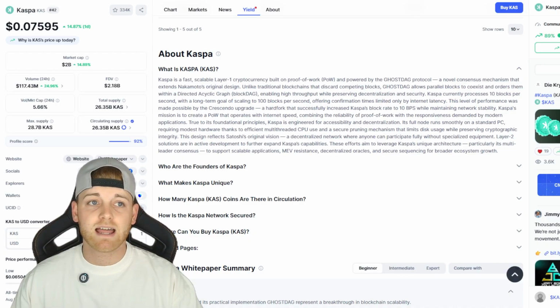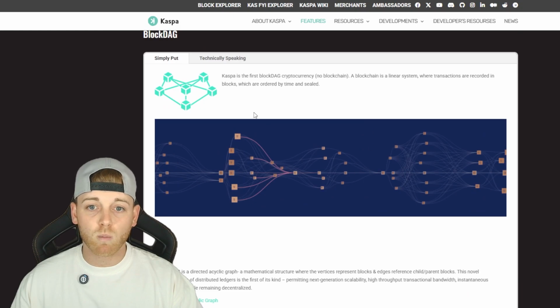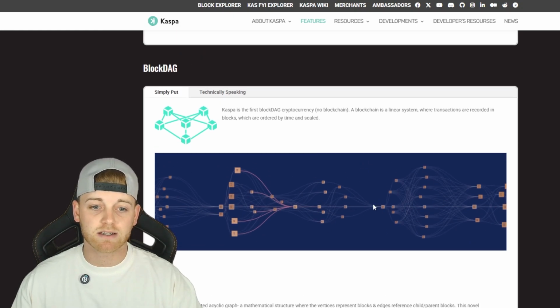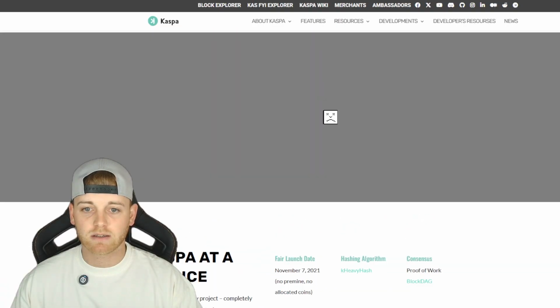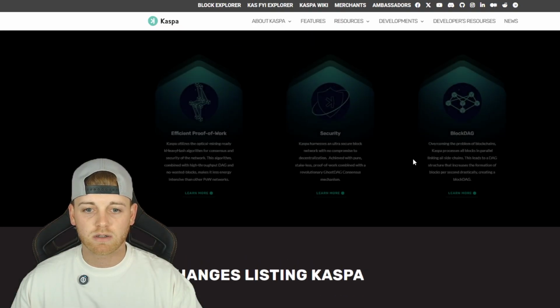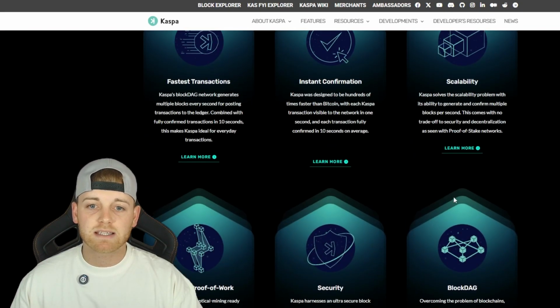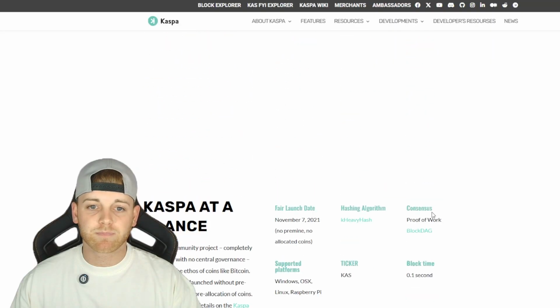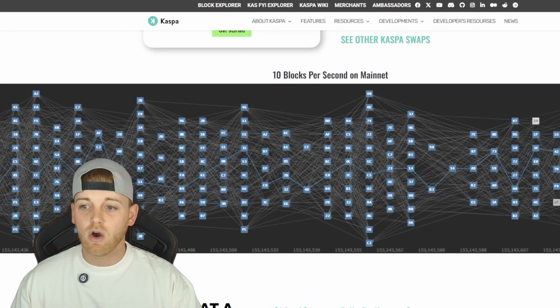Okay, so currently they have just completed an upgrade from 1 block to 10 blocks per second here, and you can see there's a really nice diagram on the website. This is going to work. No, it's not going to work right now. Let me refresh that, and then I can show you guys. But basically, it shows that it's actually creating 10 blocks per second here on their mainnet.